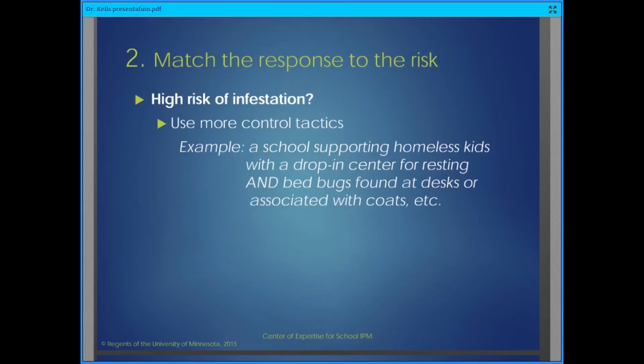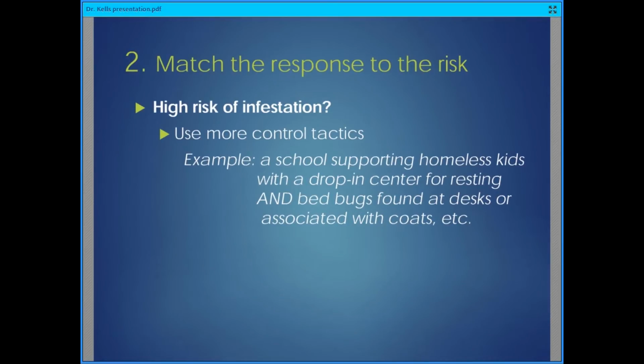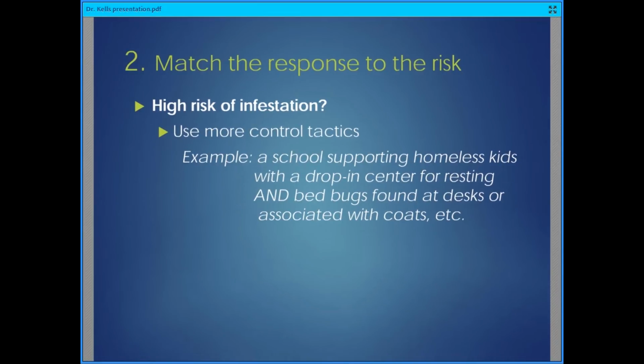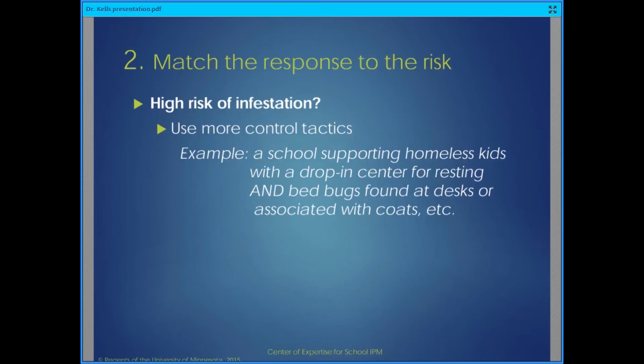For instance, with high risk, you might need more control tactics, and we'll talk about control tactics in a second. To give you an example, a school that supports homeless kids with a drop-in center for resting, and bed bugs are easily able to be transferred from the homeless shelter via the kids, via their clothes and backpacks into the school and into other areas. In that sort of situation, you might require some different scenarios for dealing with bed bugs. We might require an industrial dryer to treat clothes and backpacks as they come into the school, to heat treat them so that they're not developing a level of infestation that could transmit from their backpacks to the school.